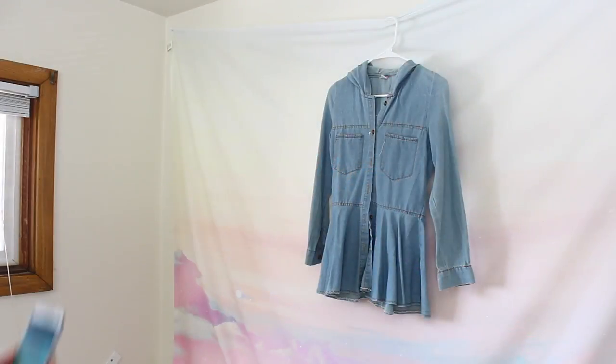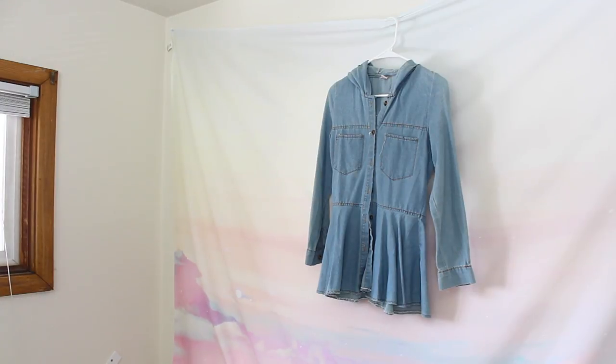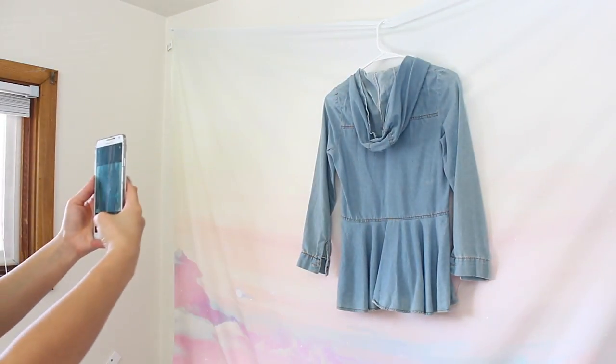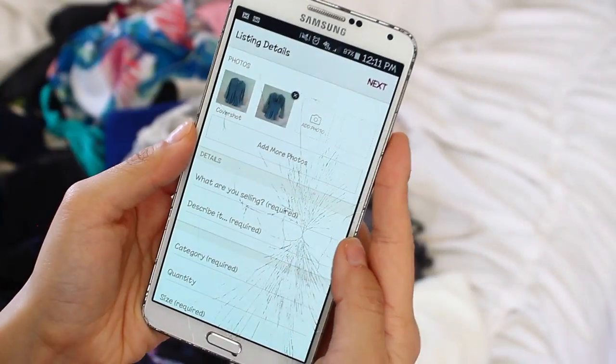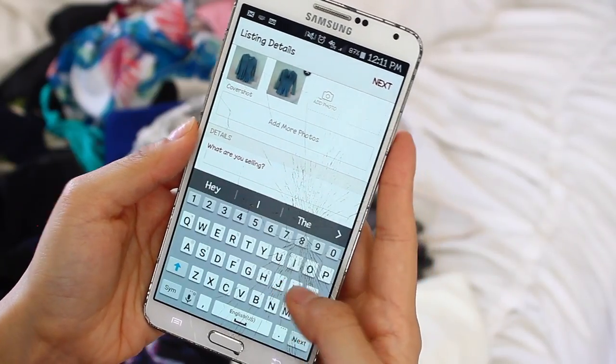So now all you want to do is give a little photo shoot to all the clothes you want to sell. You want to get good angles, good lighting, get the front and back, even better if you can try it on. That's great because you don't want to buy something when you don't really know what it looks like on. So I'm just taking a bunch of photos and then I'm going to go ahead and post it.